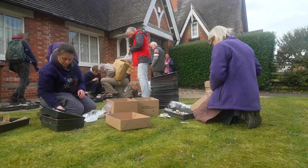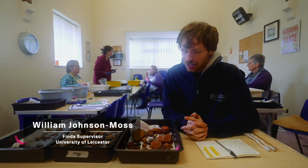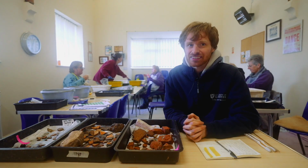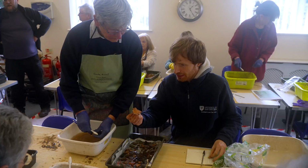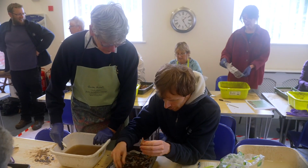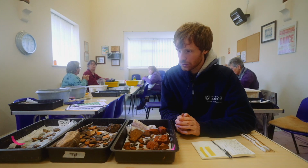So we've had a really successful weekend so far here in Shackerstone. All of our test pits have produced some kinds of archaeological material, which is great, and I think that's kept all of the diggers out there nice and happy and interested with the work. And in here we've had a wonderful team of volunteers, and we've managed to process an awful lot of the finds so far, and we're starting to see some really interesting bits and pieces come through.